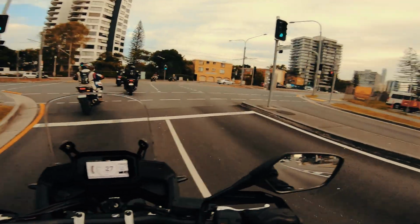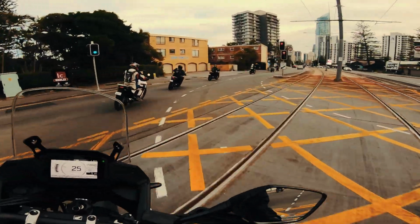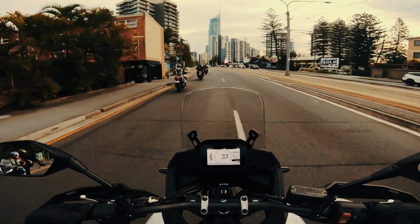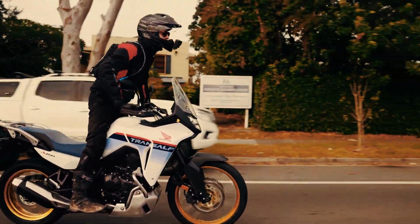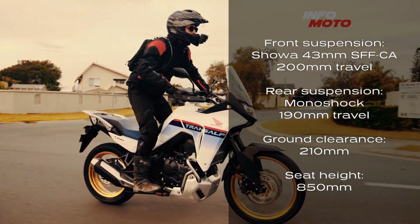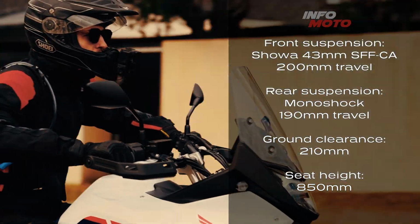It's a really price-pointed motorcycle at $14,500 plus on-road costs. Call it $16,000 right away. And for that reason, the spec's not outrageous. We have preload adjustable Showa forks, Showa monoshock. I want to say 190 millimeters of travel.